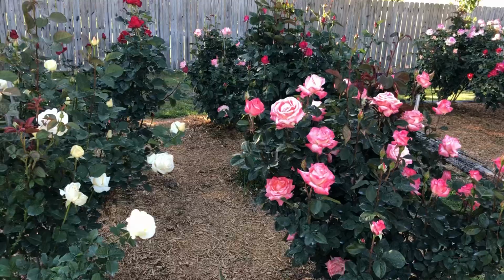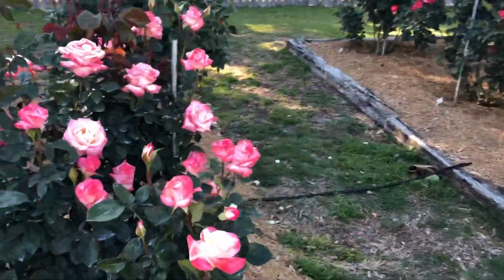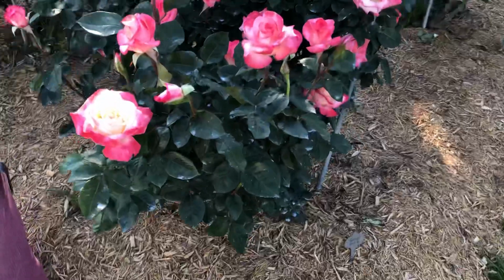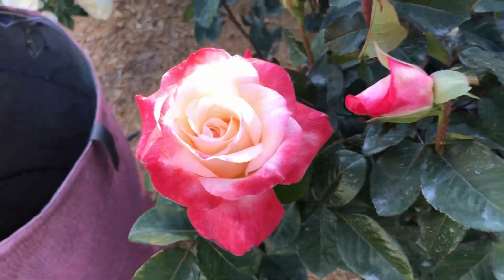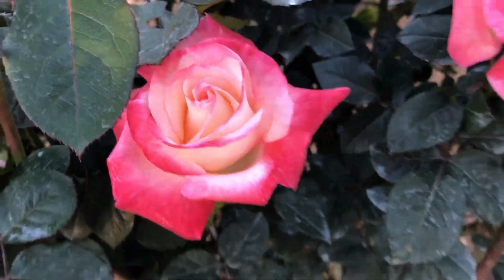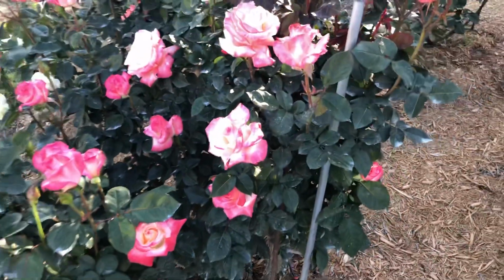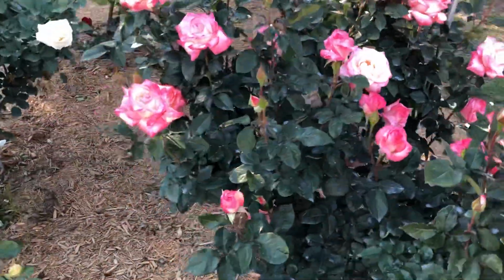It's only May 9th and we did a tour back on the 5th, but it's amazing how much has changed. This Gemini is in full bloom. You can see why it gets one of the best ratings in terms of exhibition roses. It's usually in the top 3 and it's above an 8 on the ARS garden rating. And what that means is anything above an 8 is a pretty good rose in the garden.